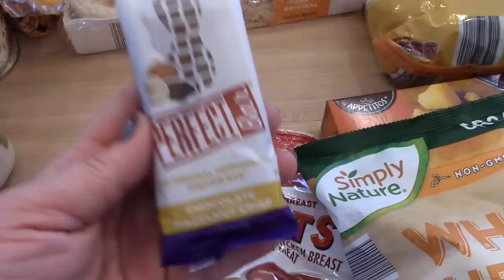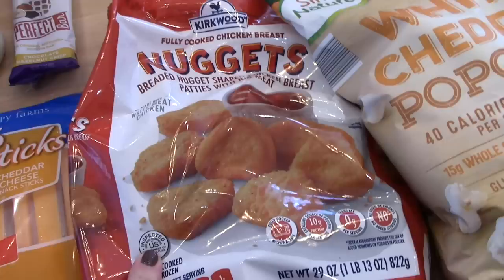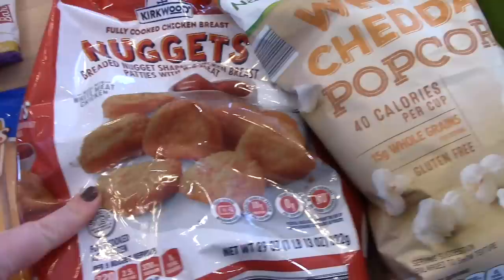This one is chocolate hazelnut crisp. So if you've tried these before, let me know if you like them or not. I got some cheddar cheese sticks and then also some chicken nuggets. These are the chicken breast nuggets just to keep in the freezer for a quick dinner.